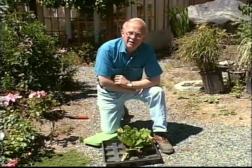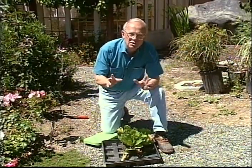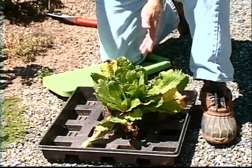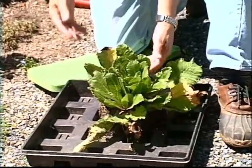Right now is a good time to divide those spring flowering perennials. I do it during the coolest part of the day. Probably evening is the best time. But now from one part of the garden, I dug this primrose. And of course, primroses are spring flowering plants.